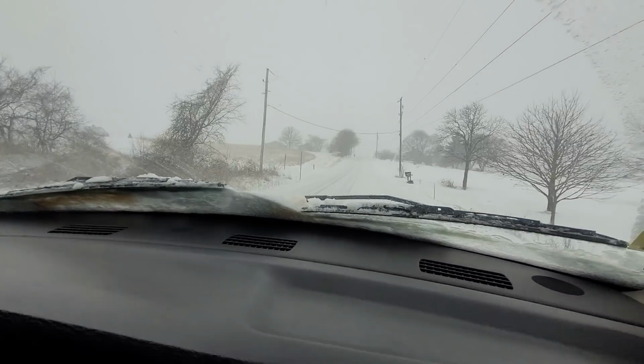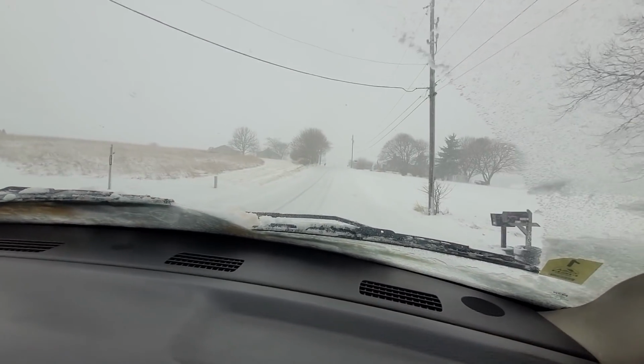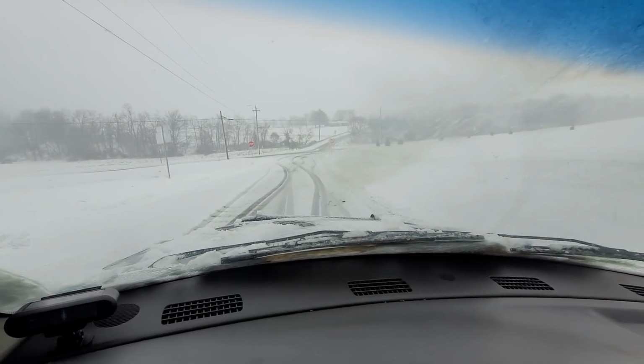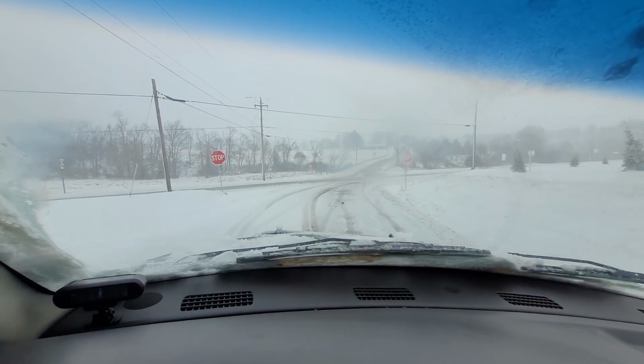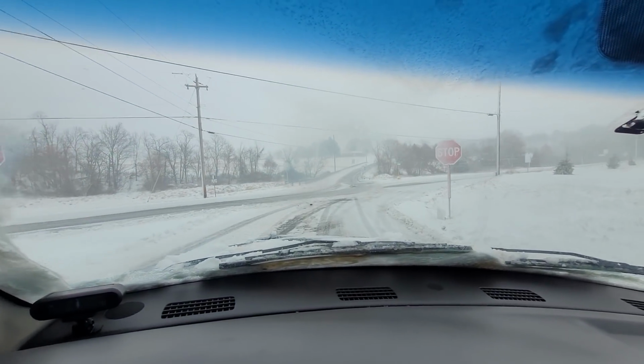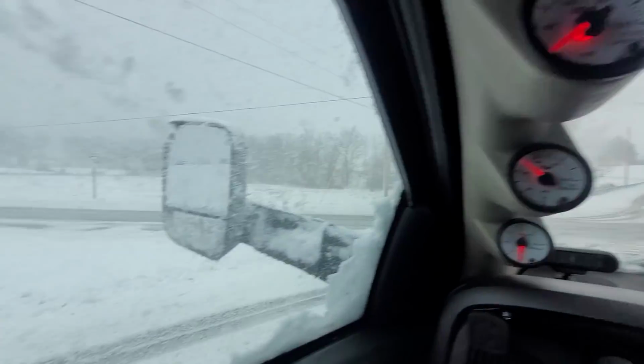We weren't making that. There's a third house. Is that the greenhouse right there? Now here's the hill we had to go up, and you can see. Yep, we're sliding literally sideways right now. I'm not on the accelerator at all. This is all ice.